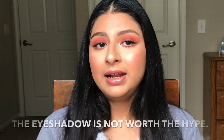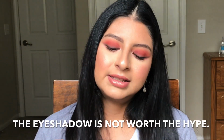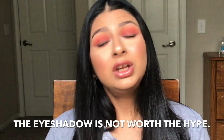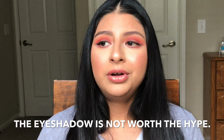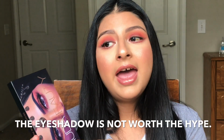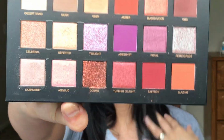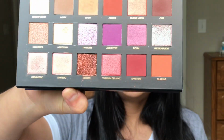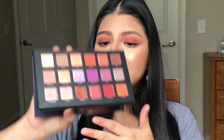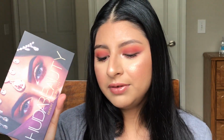Okay, moving on with a palette that is not worth the hype, and that has to be the Huda Beauty palettes. I think Huda Beauty is a really good brand in certain things, but when it comes to eyeshadow, I don't think it's the best formula for me. How pricey it is, this eyeshadow palette, I think it's like $65, so I don't think it's worth it. I think there are more eyeshadow palettes that are a little less expensive, and you would prefer better than this one. So yeah, this is the only one that I have.